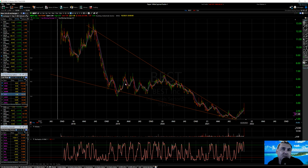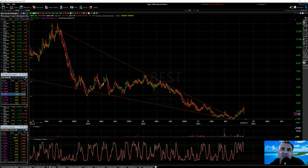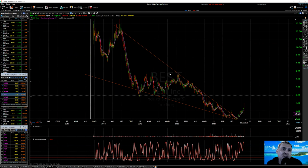This was back and forth between 4 and 6 for some time, almost a year. You had a bounce channel play, and it didn't break up. A little bit it tried here, like 3 times, didn't work. Then it came back down. And look at this. This is a massive falling wedge.